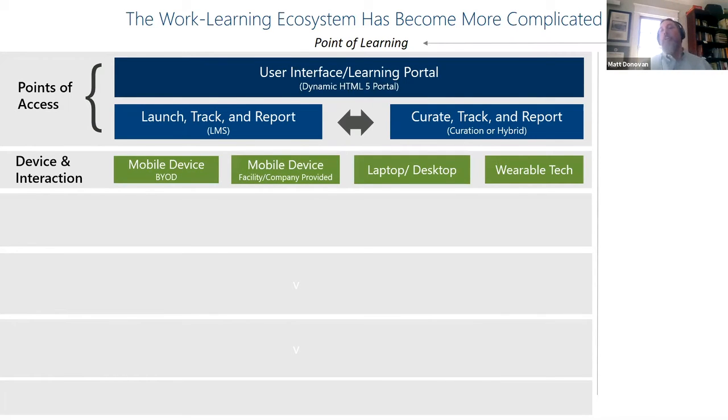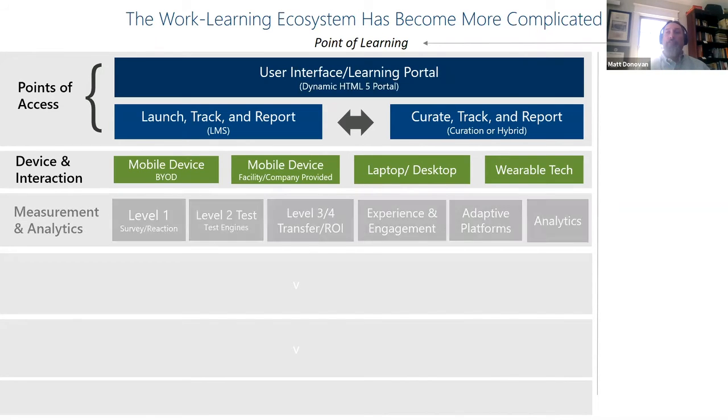So the next layer is really looking at the ways in which the learners and performers connect with the ecosystem. You can think about mobile devices, either bring your own, your personal device, or one that's provided by the company, a laptop, a desktop, or wearable technology. Could be a heads-up display, could be a watch, could be a variety of pieces of wearable technology. Now, learners may actually have all of these, so you're not just wanting to build or connect with them across one, but you want it to be a seamless experience across. As I take my learning from my personal phone to my work phone back to maybe a piece of wearable device, for example, I may want to have that continuity in the overall experience.